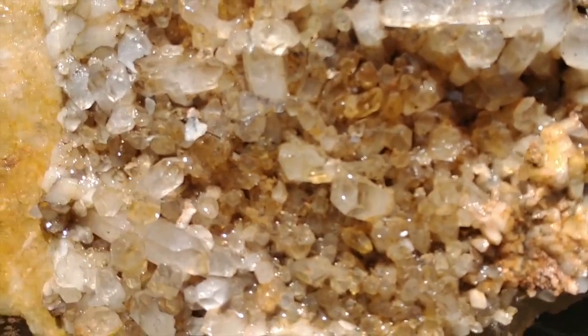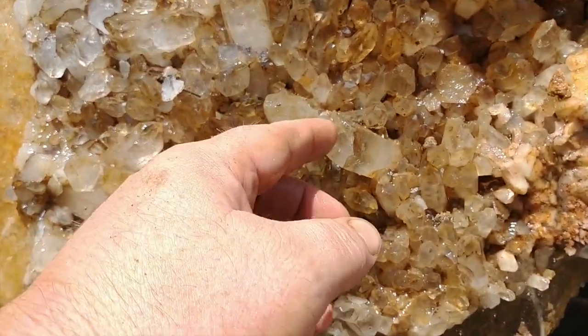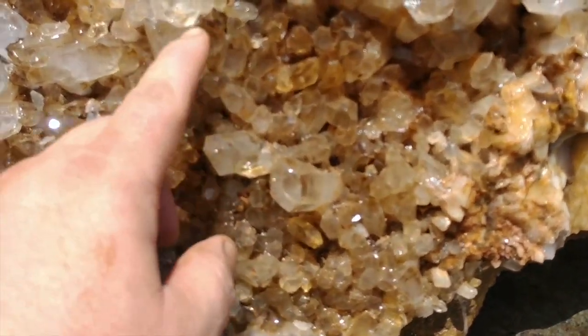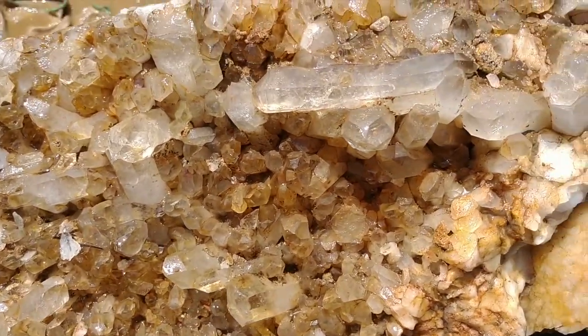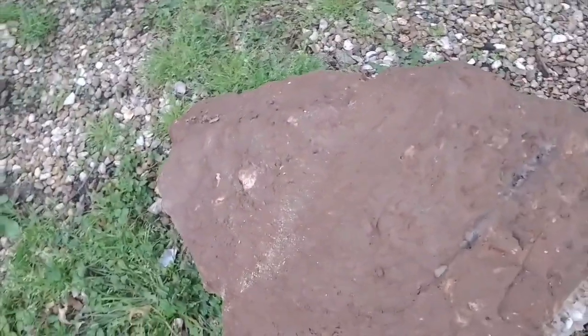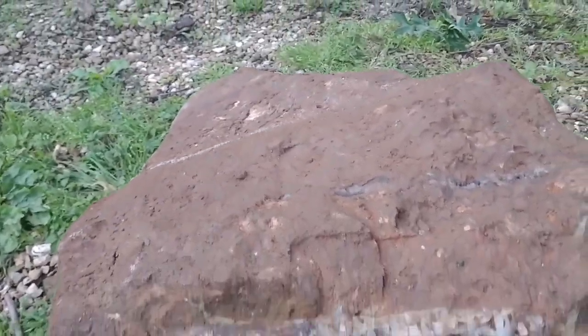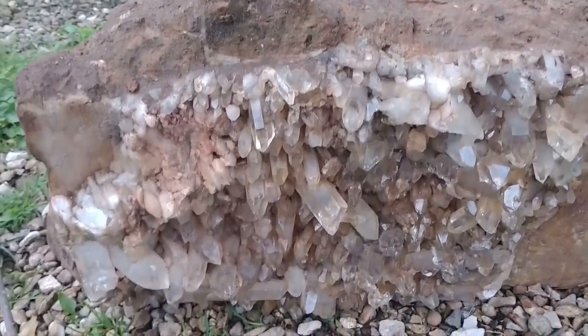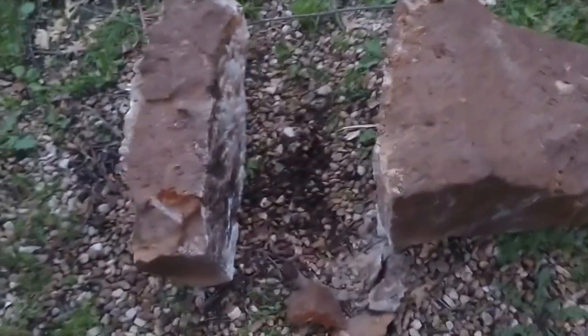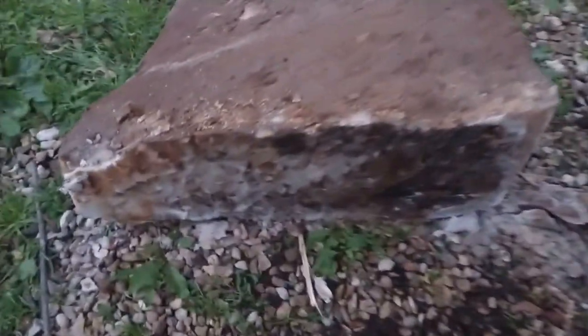This is after I did the first initial rinse over at the wash station. Here it is at home. The rock itself is about 3 feet long and at least 2 feet wide. My problem is that I have a lot of excess rock and I need to trim it down some so that I can properly display it. So what I did is I got a hammer and a chisel and I just went to town on it. It was my first time doing that, so I was a little nervous.